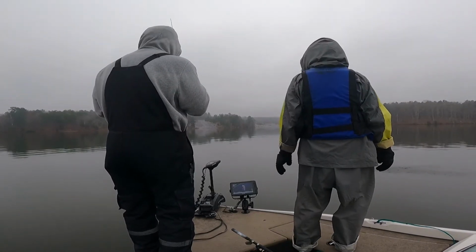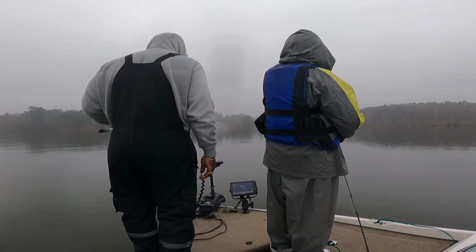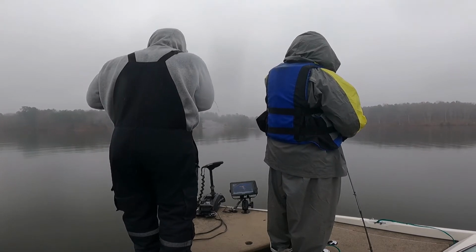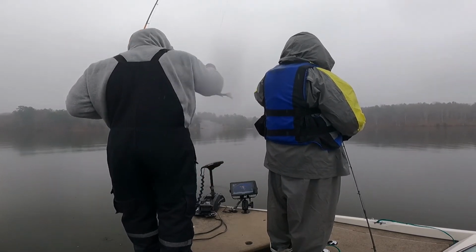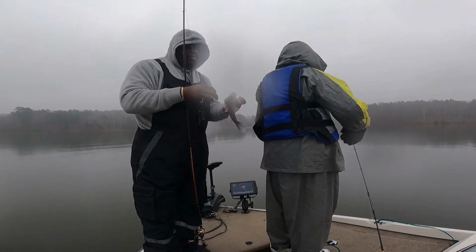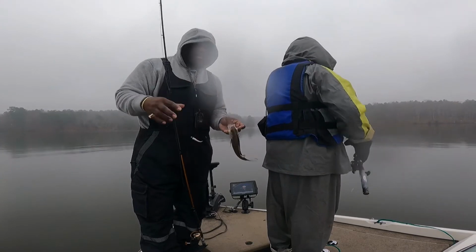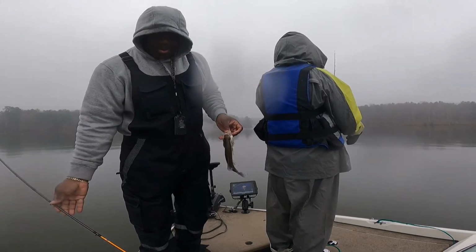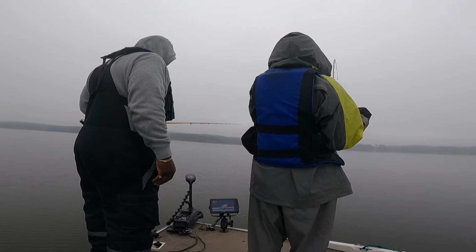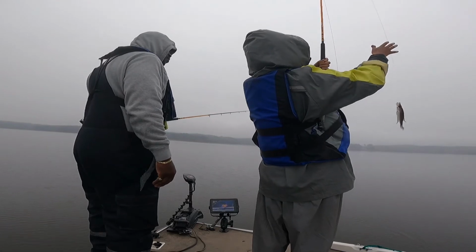Go on out here now, get. Up there. Well, that's a nice fish. She gonna keep, folks. Yeah. We got a few of them in the live well now. Got him. Yes. Got him.